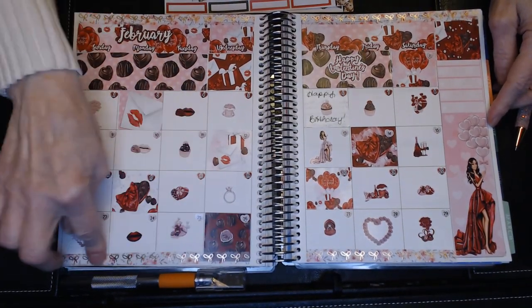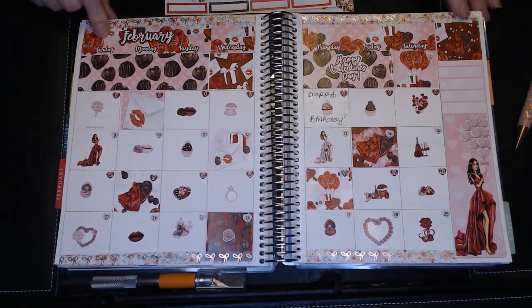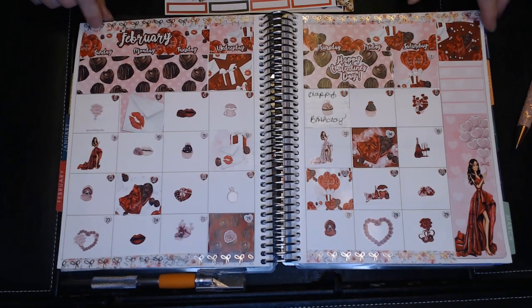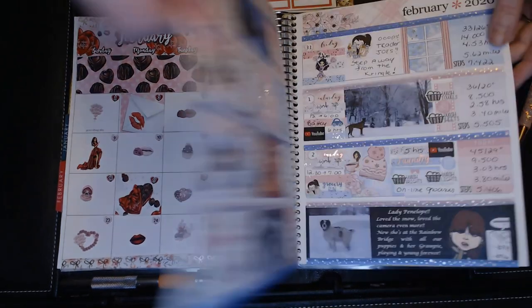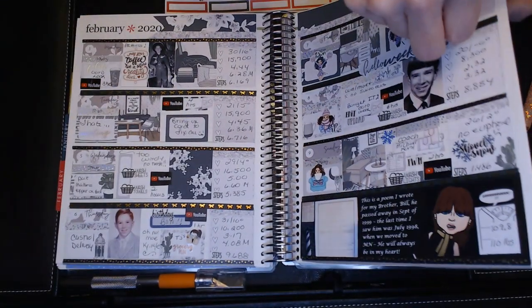My washi isn't quite sticking right there, but I did do the February monthly kit, and this was from the Stickadelic that I got and I showed you in my last haul. So I did do that for February. We've done this one already, we've done this one already, and now we are up to Valentine's week.